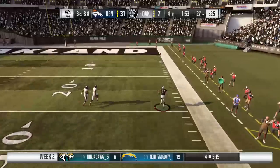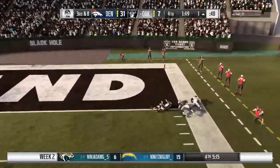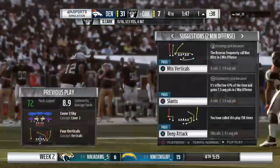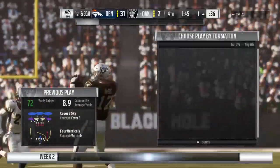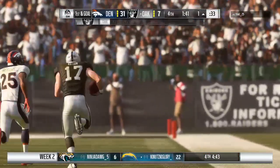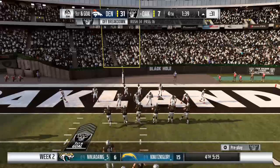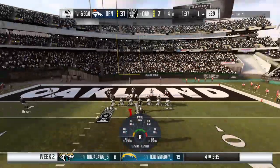And some room to run now. And now off to the races down the right side. And he just falls short down at the 1-yard line. They're able to convert on third down, and that sets up a 1st and goal. After the big play, a chance to finish now on 1st and goal.